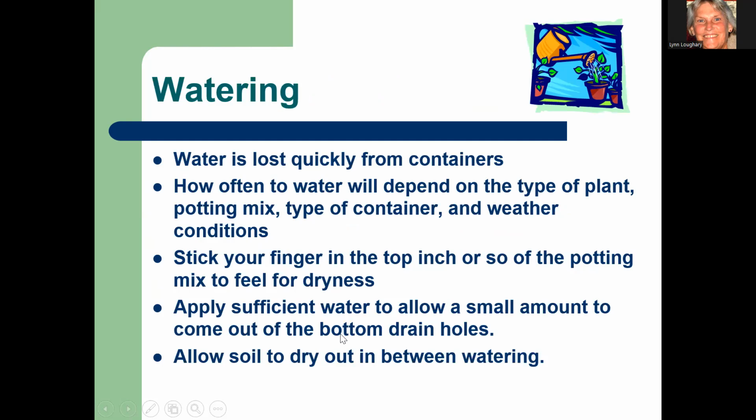You want to always water so water comes out the bottoms of the hole, and then you use your finger to make sure that the soil is not totally dry, but that's the number one indicator: your finger and the moisture in the soil. Always water thoroughly, meaning you cannot give too much water at any one time. The secret is letting the soil dry out in between waterings.